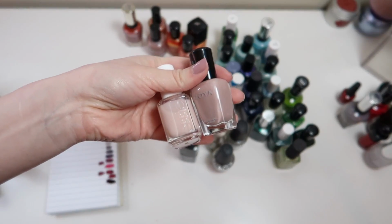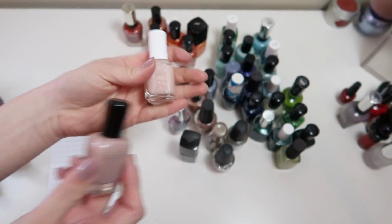I have these two very neutral shades right here. I am gonna pass along Essie.